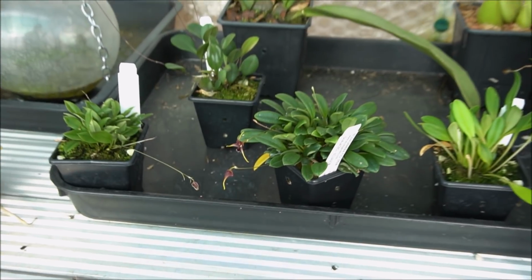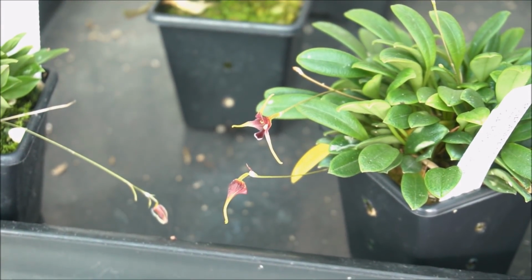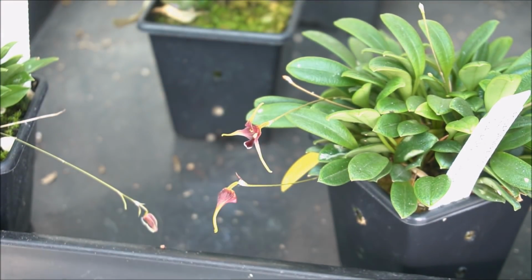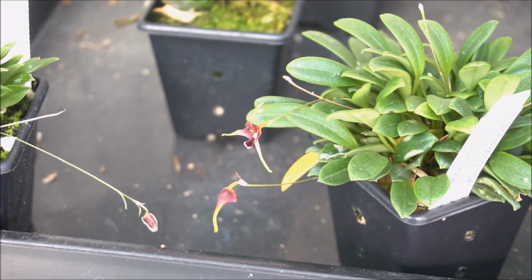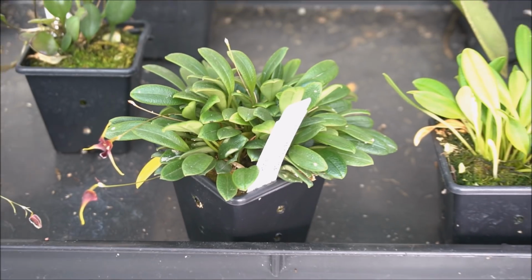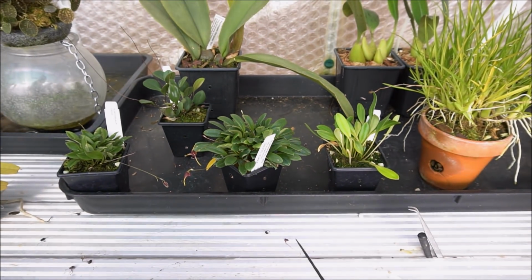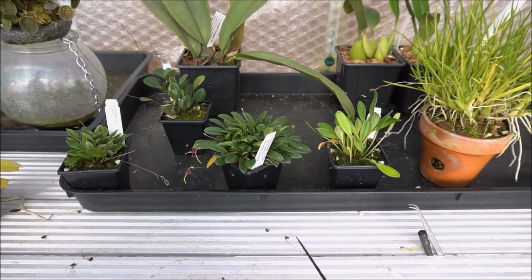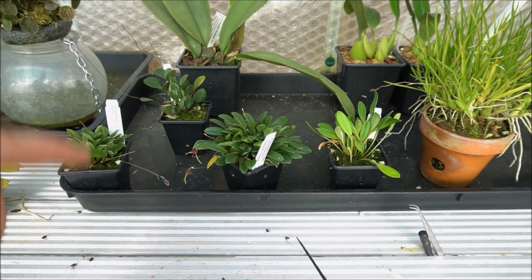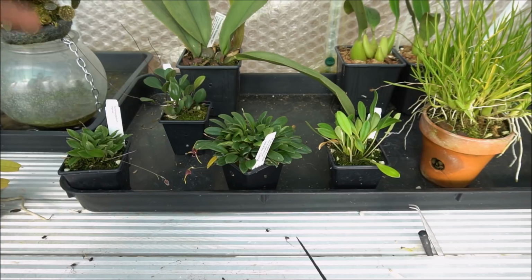There are 2 flowers, one of which is open, this one here, and one of which is yet to open, and there are some more flower spikes which are in the process of developing. So hopefully we're going to have a few more flowers on this, and it's going to look even more impressive. Now this guy's growing in sphagnum moss with a little bit of growstone in there as well. They like it very humid, and they like it quite cool. These guys come from high altitude environments in Ecuador, so they like that real cloud forest environment. So if you are going to grow these guys, keep them moist, keep them cool, not too much light.